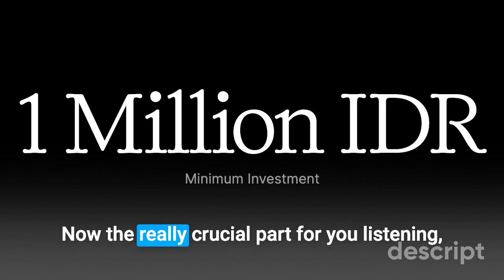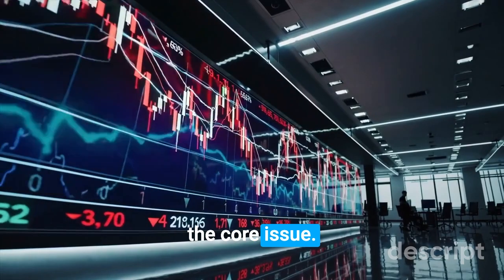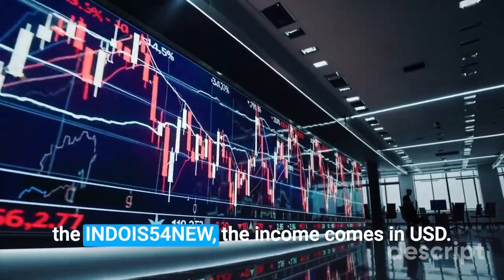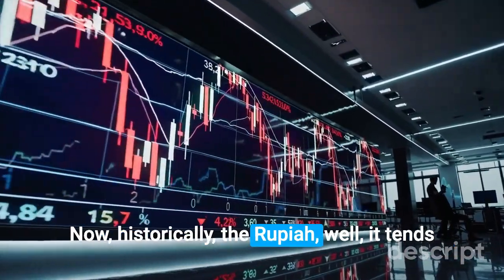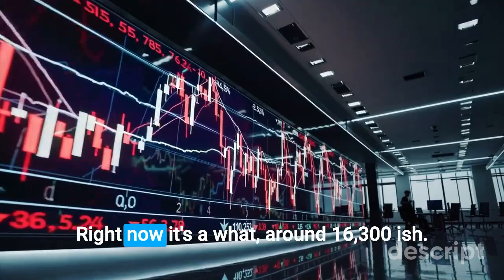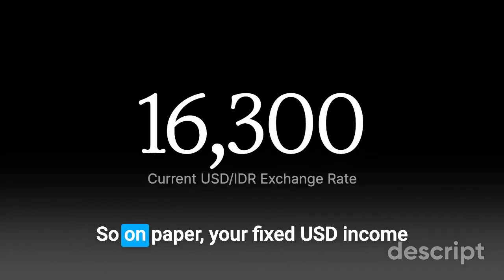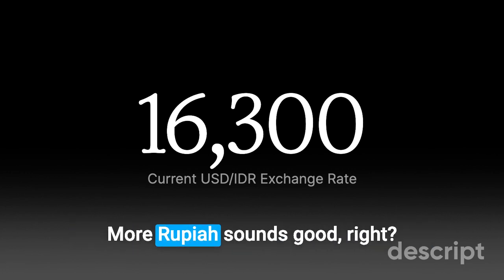Right. Now the really crucial part for you listening, because you live in Indonesia, you spend in rupiah, the currency difference. This is the core issue. Your expenses are in IDR. So if you go with the Indo-Eyes 54 New W, the income comes in USD. Now, historically, the rupiah tends to depreciate against the dollar over time. Right now, it's around 16,300-ish? Around there. So on paper, your fixed USD income should convert into more rupiah as time goes on, assuming that trend continues. More rupiah sounds good, right?